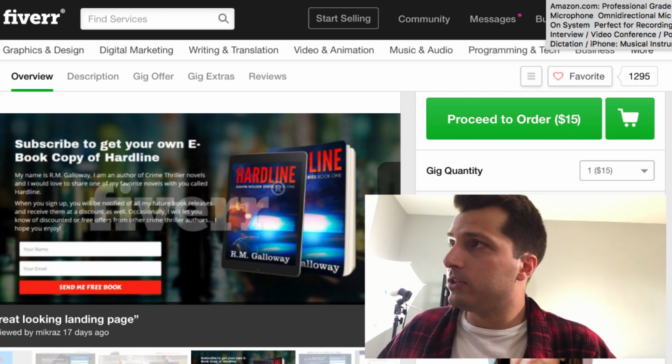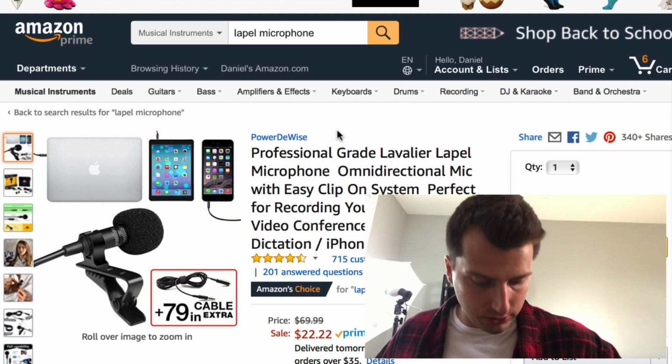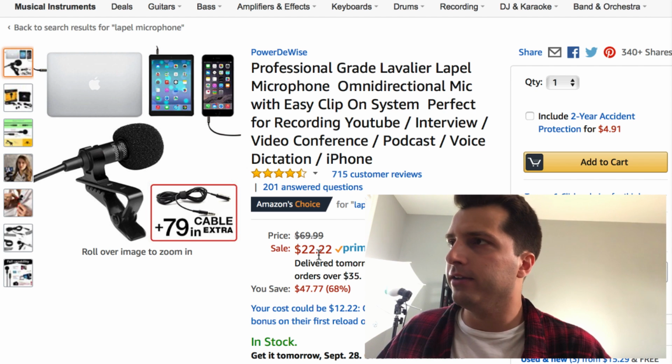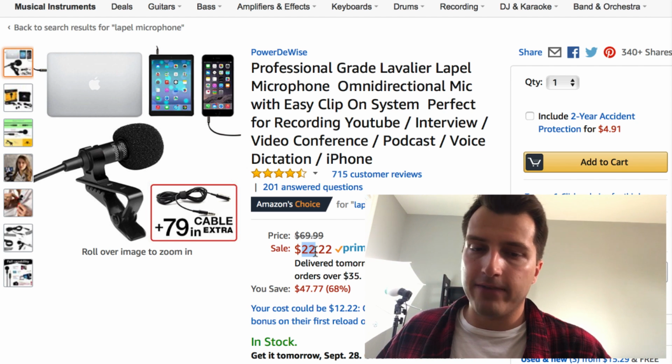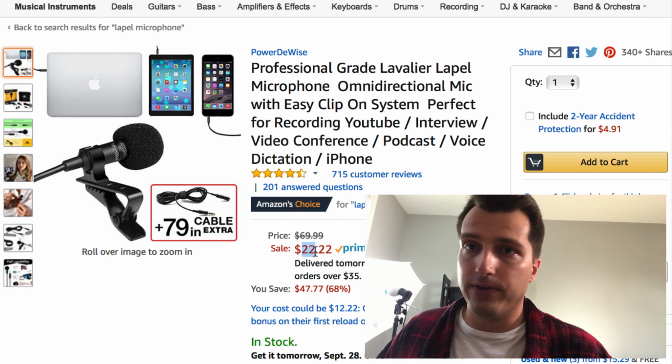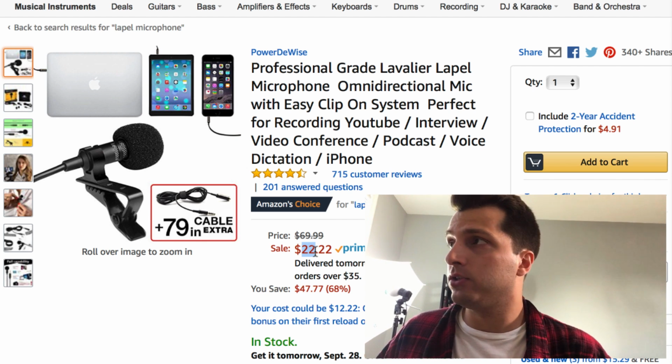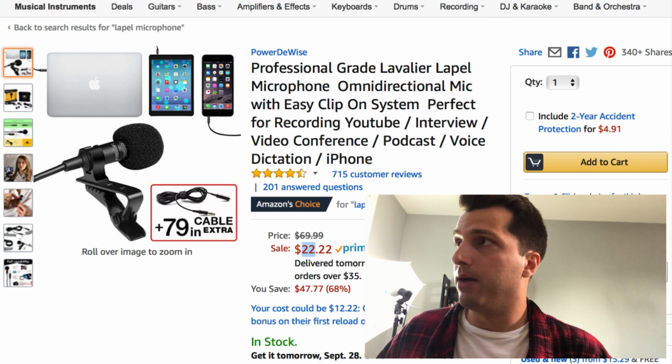All right, the next thing would be a lapel microphone. So this is the one that I'm using right now. It has a very high quality sound quality. It's 22 bucks. I've made so much money from this lapel mic, it's not even funny. It's better than some high production mics that I've owned. It's 22 bucks. Totally worth the investment, in my opinion.